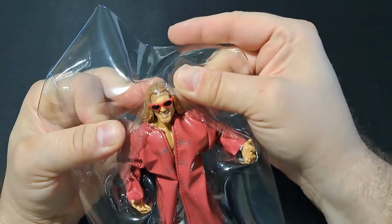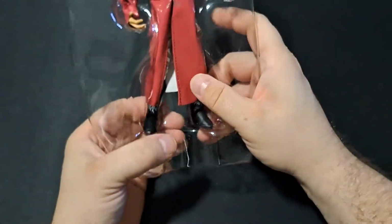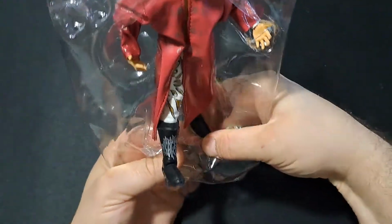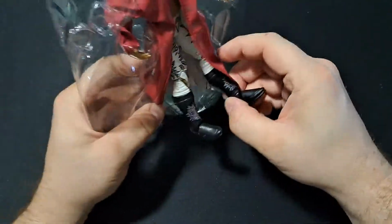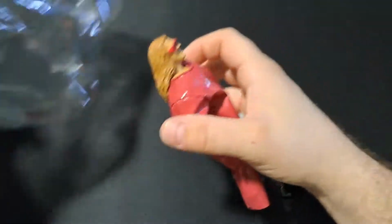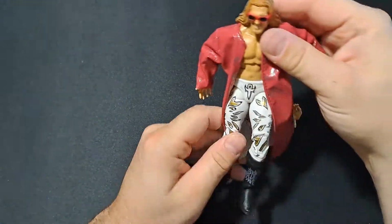Let's see if I can. Oh boy, he is in there good. I don't see any plastic strapping on it. So let's see if I can get it out by the feet first, and then we'll work our way up to the top. Oh boy, he is in here good. Holy cow. All right. Apparently this package loves Edge too damn much because it doesn't want to let him go. Come on, let it go. All right, so here we go.